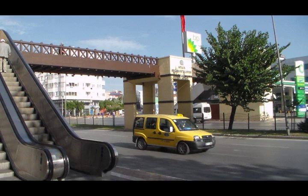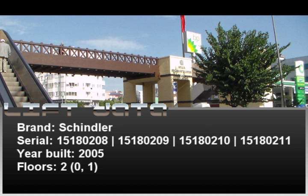And now to the two bridges on the other sides. These have Schindler lifts. Once again I have noticed the maintaining company is not Schindler itself. I'm surprised. I thought only Schindler can maintain their restrictive systems.